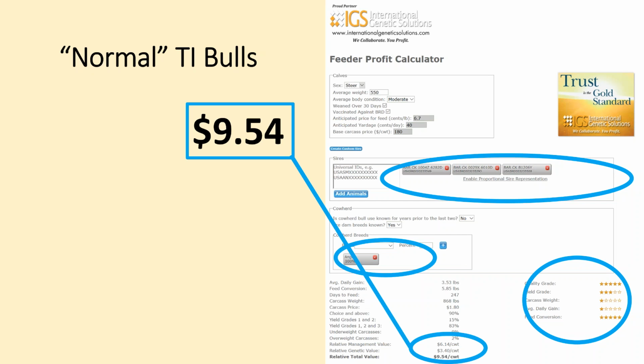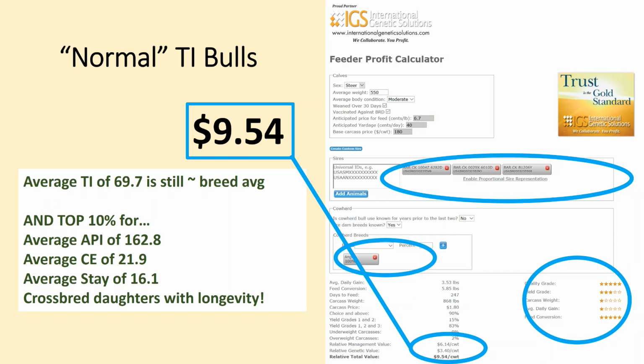Even given the fact that from a terminal index standpoint, they are the bottom three bulls in the sale, I wanted to highlight this number for you, that they are still worth $9.50 more than the average calf in our industry based on their numbers. And to be clear, that's through the use of responsible crossbreeding and heterosis. And for those of you who care about such things, heterosis is always taken out of a genetic evaluation. But heterosis, as we know, is very real. And so it's actually put back into the feeder profit calculator and calculated back in the tool to be more reflective of a real world model.